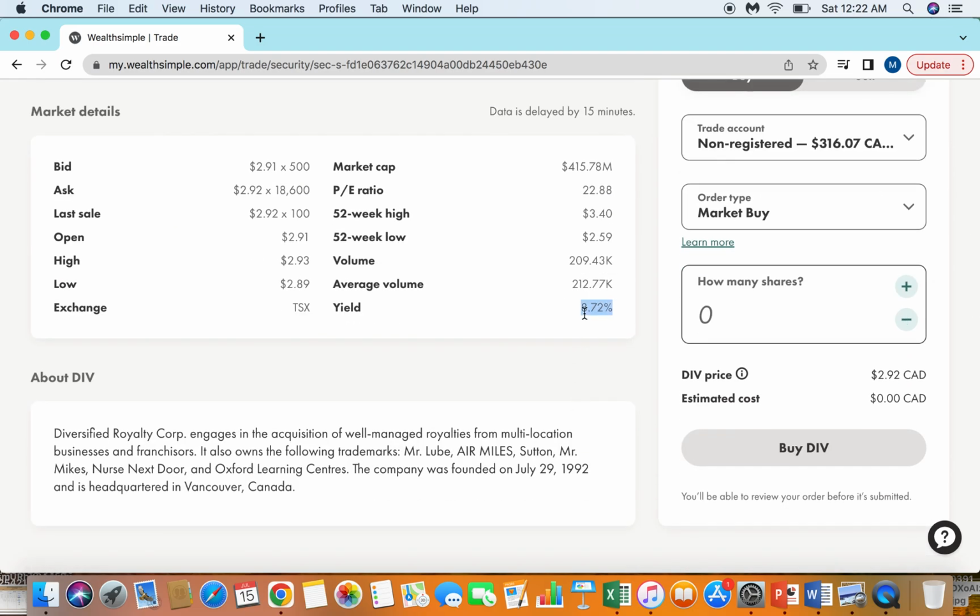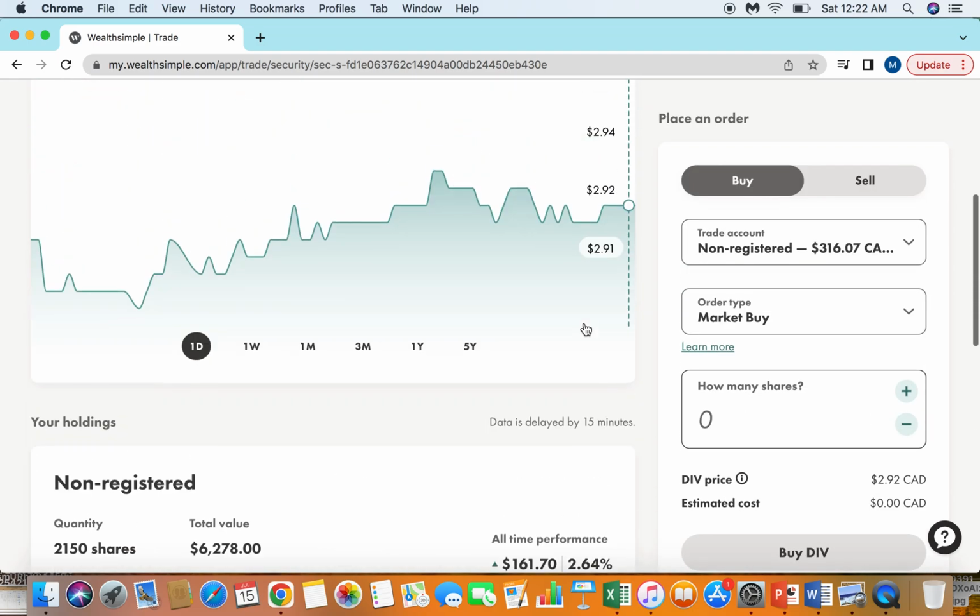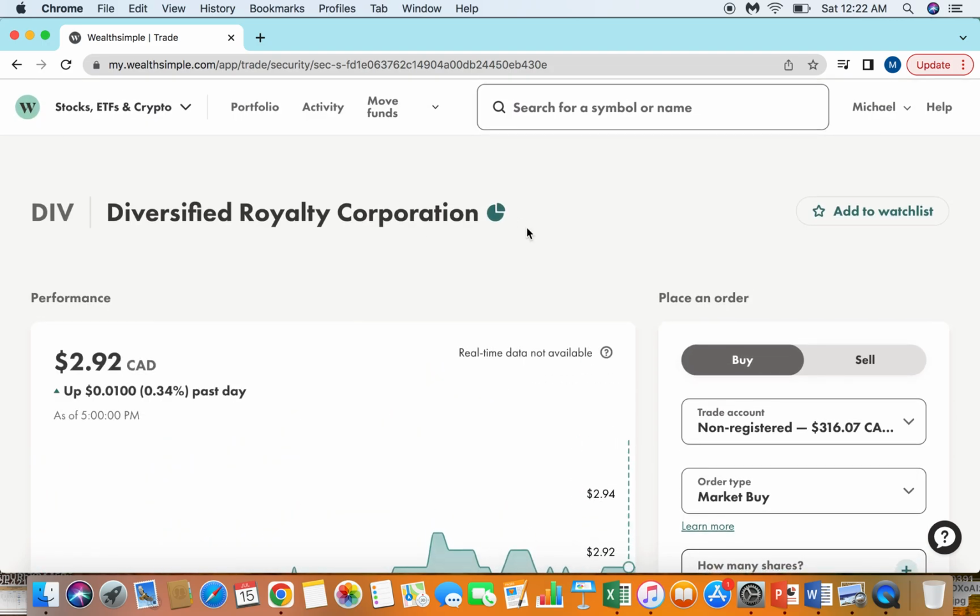So currently paying an 8.7% yield. This is just a cash flow, a yield play, similar to A&W. I love the business model. No overhead costs, just money flowing straight into my account every month from the sales that these businesses generate. Then I'm able to take that money and reallocate it to other opportunities.